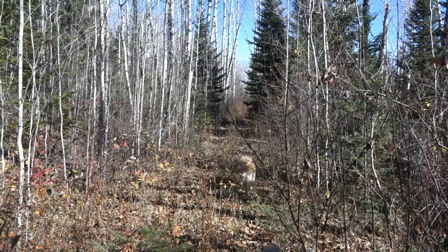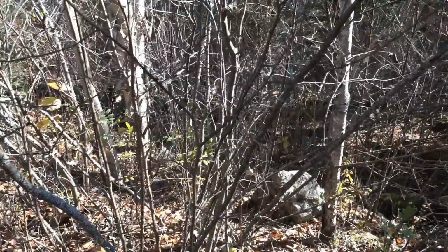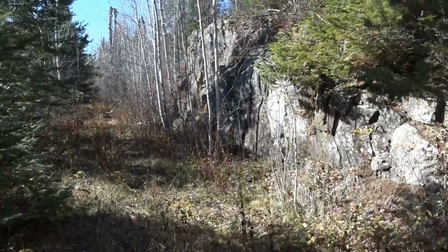So we're still here on the railway on North Lake. We have just passed a very long embankment, which you can see down here. And we're about to enter yet another rock cut. This one here is probably one of the taller ones in this area.